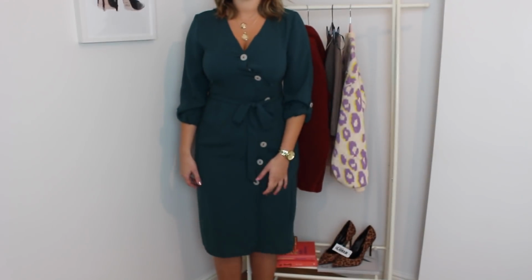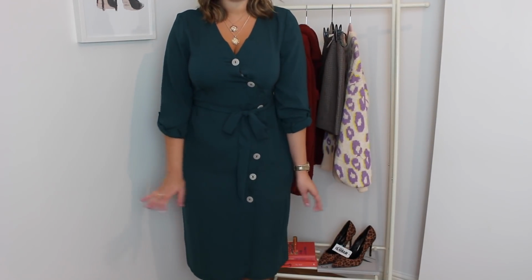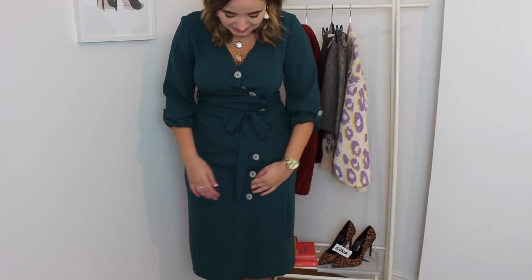I'm going to bring you down a little bit so you can see. So it looks like this. This is the length. It's got a bit of a slit. I think it's truly beautiful, but it's tight basically the whole way. It's a little bit tight here, and then it's really, really tight on my bust. I'm so sad about it. I think it's really nice.